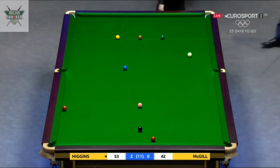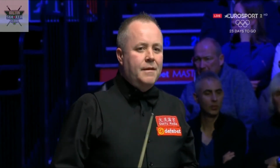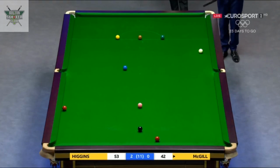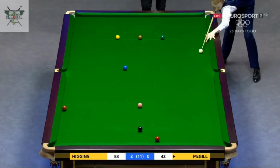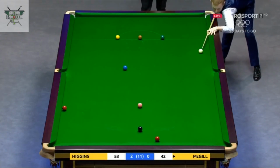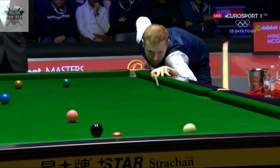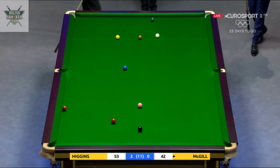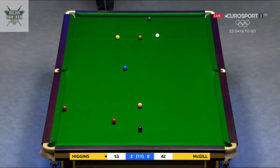John Higgins, 15. So Higgins with an 11-point lead. And one safe red on the cushion. So another half chance here.